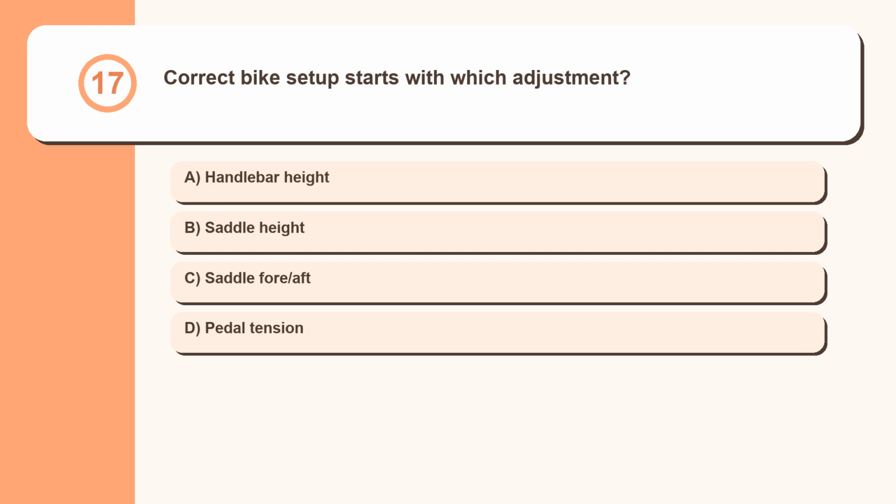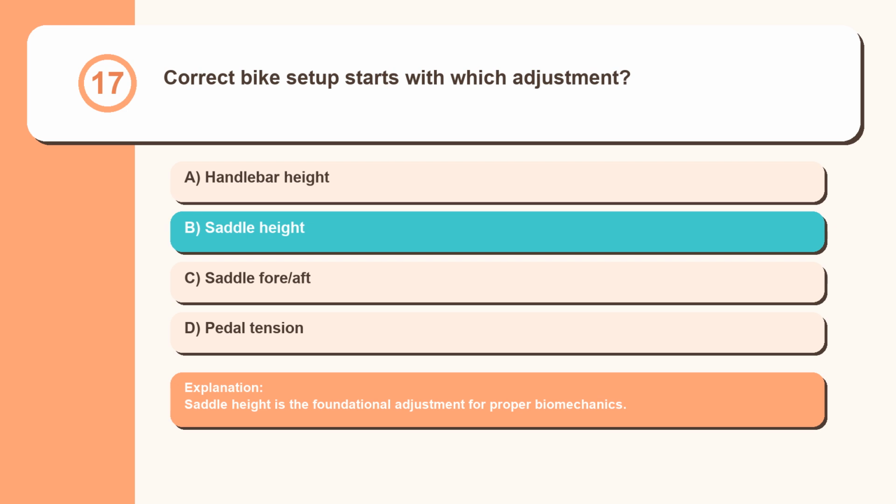Question 17. Correct bike setup starts with which adjustment? Handlebar height, saddle height, saddle fore/aft, pedal tension. Saddle height is the foundational adjustment for proper biomechanics.